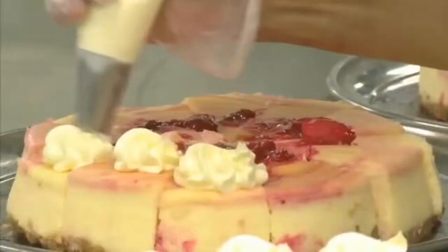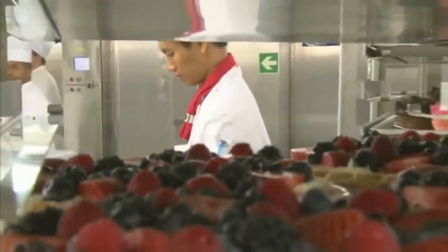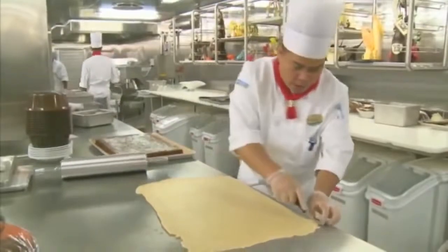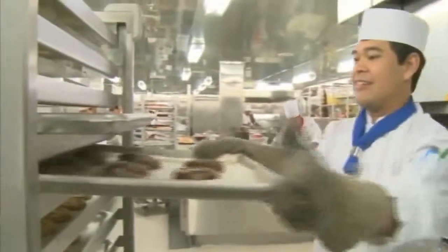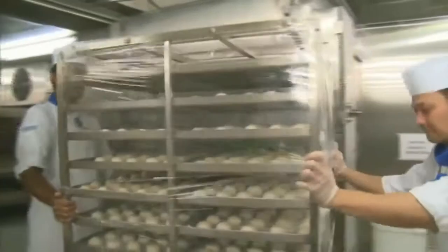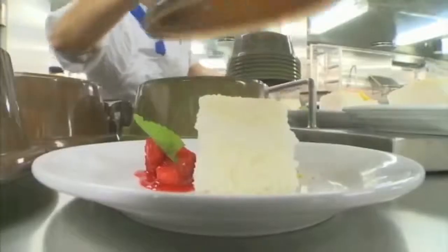We're very proud of our pastry section here on board. The biggest station on board is our pastry section. We have 25 pastry cooks and chefs working there, and again it all gets done centralized. In the main galley we produce all the pastries in a 24-hour shift, so you can be assured every single dessert you enjoy during the day has just been done the night before or in the morning.